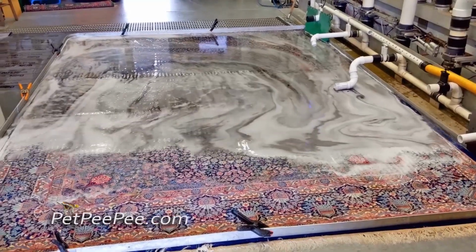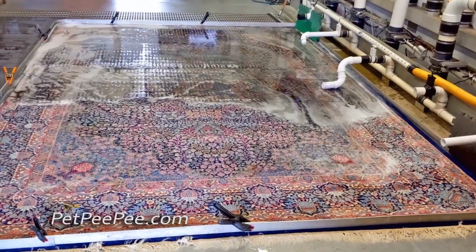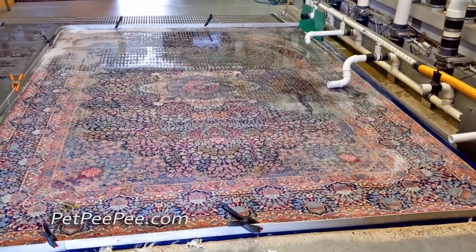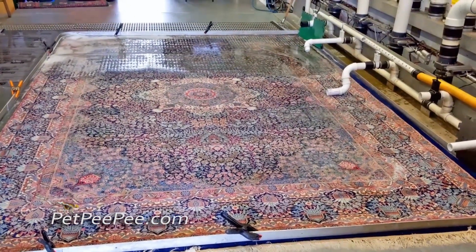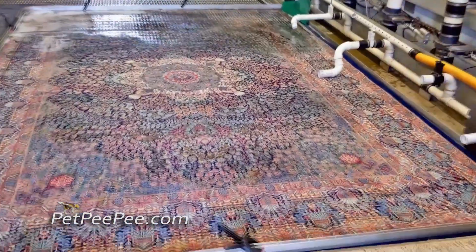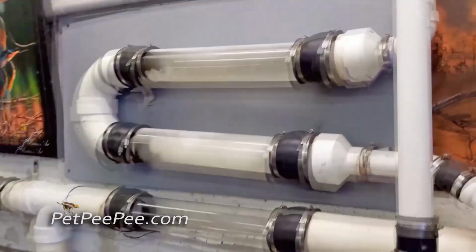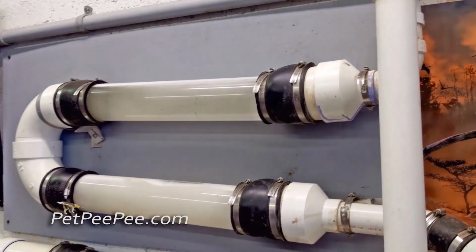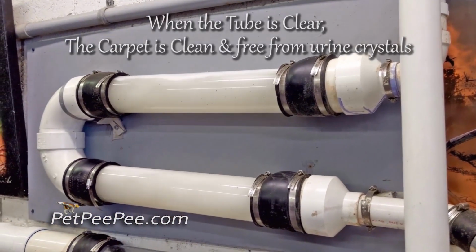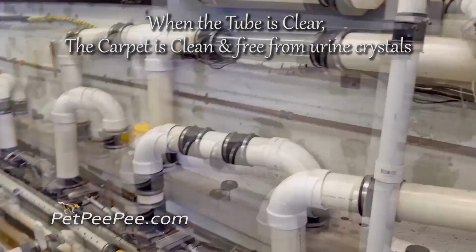Hello, hello. Cleaning a high-quality Oriental rug, Kashmir, made in India, vegetable dye, high quality. Cleaning it from dog's urine odor. It's a challenge. We at PetPeePee develop the ultimate, the best cleaning product and a machine.